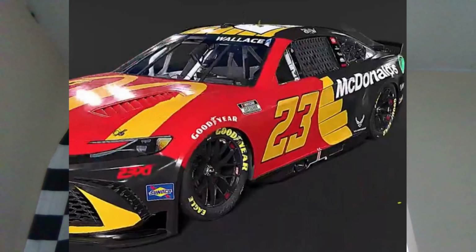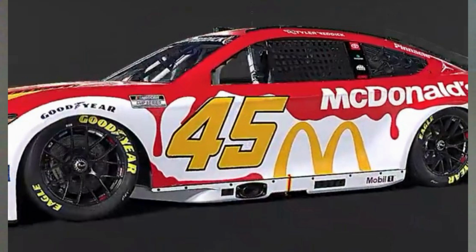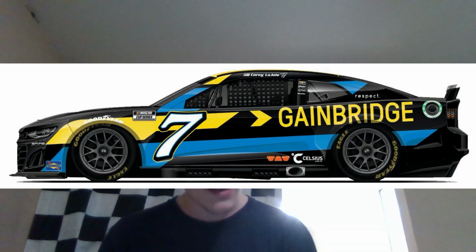The next paint scheme we're taking a look at is Bubba Wallace and Tyler Reddick's 2024 McDonald's schemes. I like both of these a lot. I think the colors contrast very, very well. They're not as good as other McDonald's schemes like Kyle Larson's used to be, but I think both these schemes look solid. I think Bubba's is a little bit better than Tyler Reddick's, but I still think both these schemes look really solid.